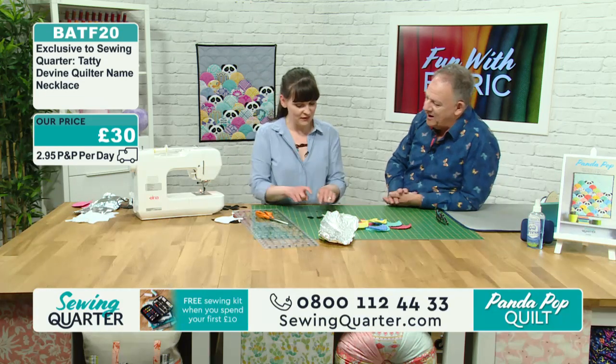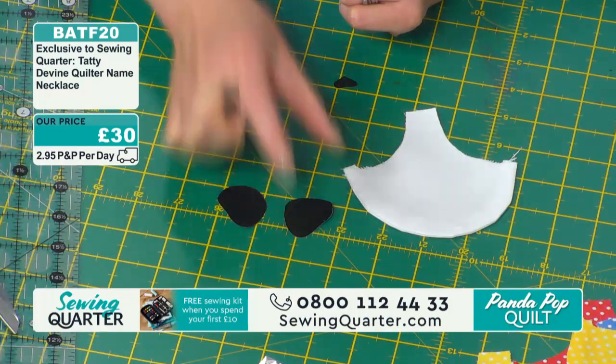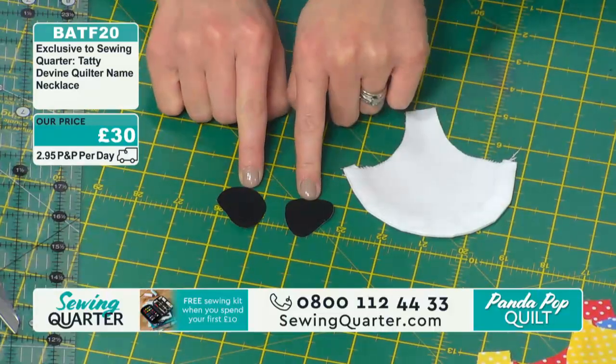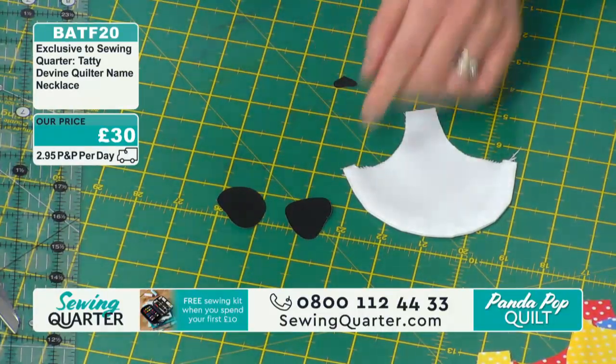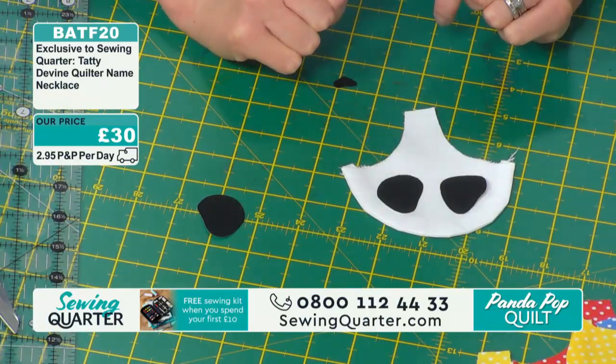Anyway, go on. So now the eye shape's all the same, or have you got different eye shapes in the template? It's the same template, but you need to cut half out one way and then turn it over for the other half so that you have mirror image eye patches. Otherwise, it would look a bit like a ghost. A bit like a ghost, yes.